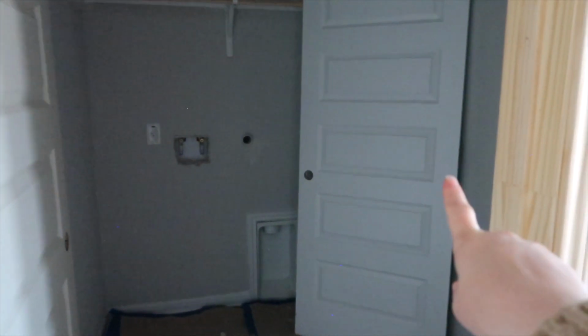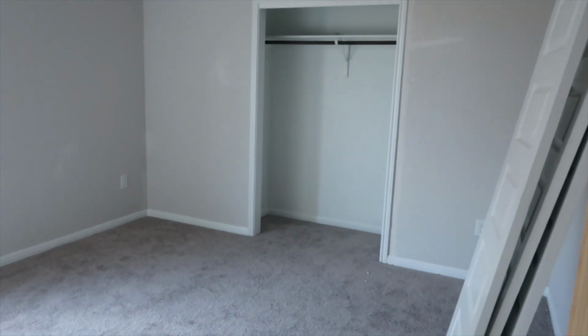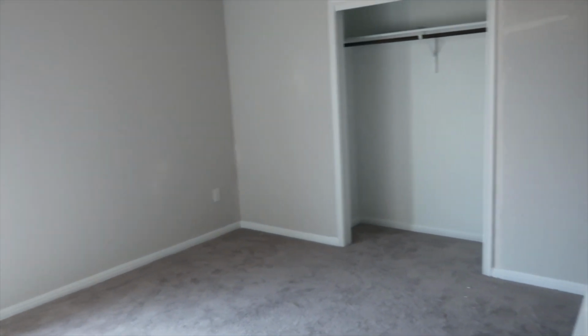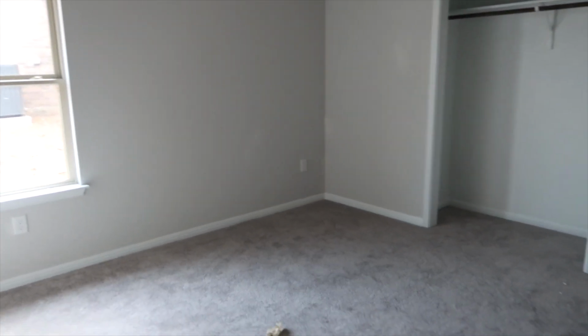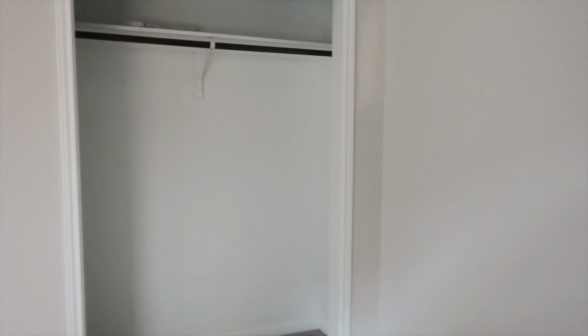I don't know what this door is to. It must be to the bathroom or one of the bedrooms because the laundry room door is on, just no handles. This is one of the bedrooms, has a good sized closet and a window. Carpet is all in. This is another bedroom. The closet is around this way. Has a good sized closet. You can hear Jason in the background. He's opening and closing doors.